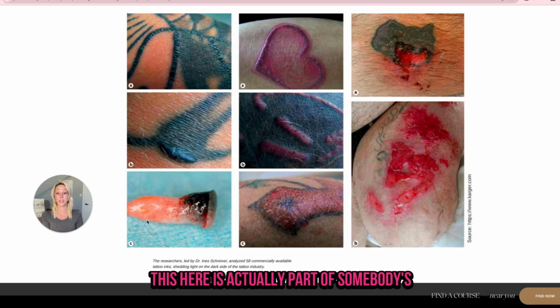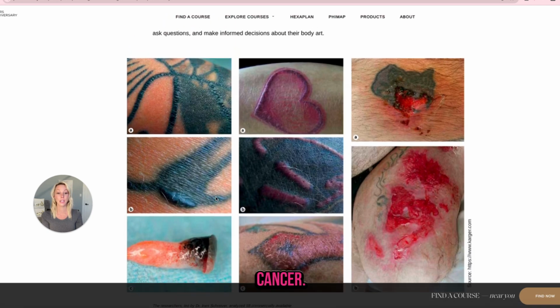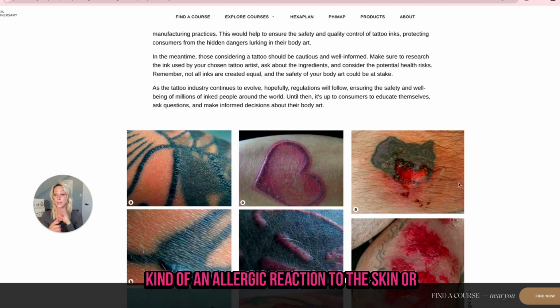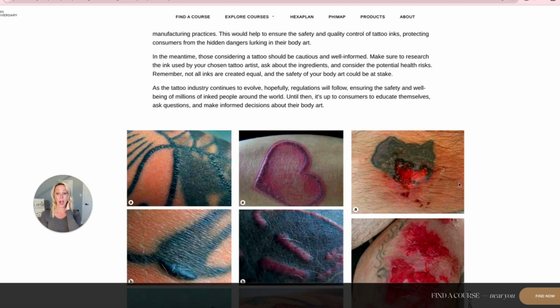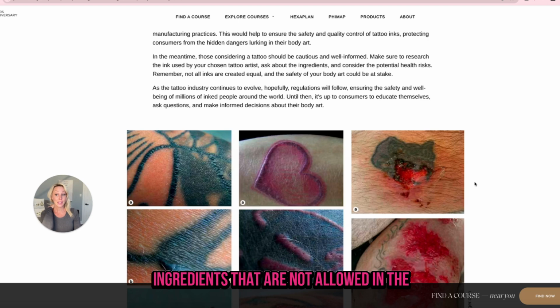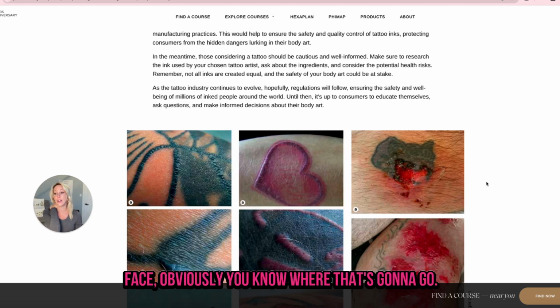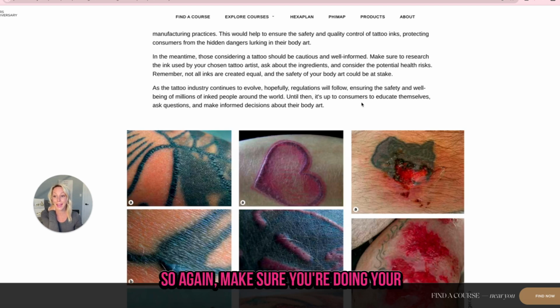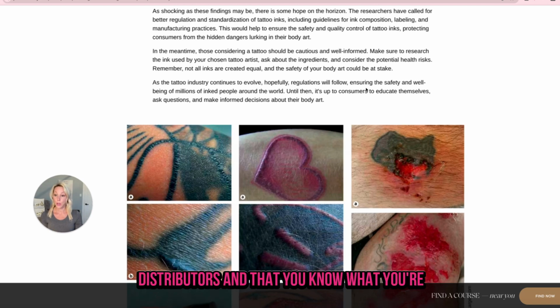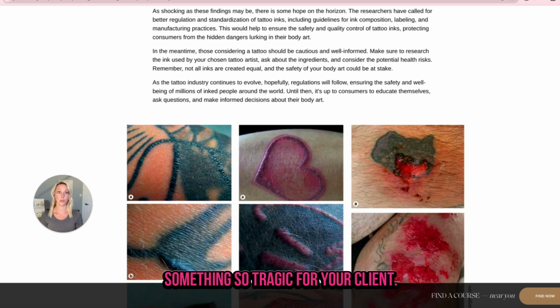This here is actually part of somebody's skin that's been taken off with skin cancer. These are all inks that have kind of an allergic reaction in the skin or some sort of contraindication due to low quality. Generally it would have to do with inks that are using ingredients that are not allowed in the skin. And if this happens on your client's face, obviously you know where that's going to go. So again, make sure you're doing your research, make sure you're going with authenticated distributors, and that you know what you're using, so you're not ending up with something so tragic for your client.